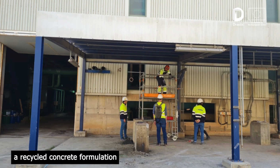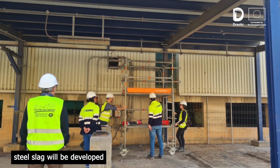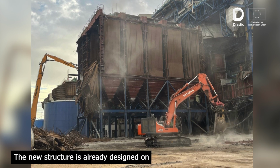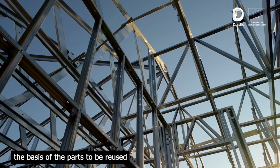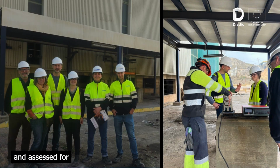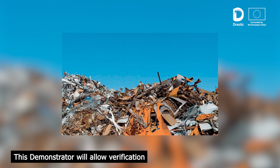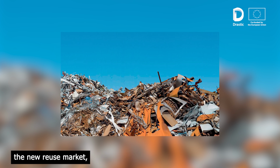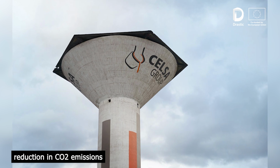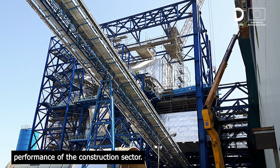In addition, a recycled concrete formulation in cladding with up to 30% white steel slag will be developed and used in the new construction. The new structure is already designed on the basis of the parts to be reused, and the donor structure has been mapped and assessed for dismantling and transport. This demonstrator will allow verification of the capabilities of the new reuse market, which will guarantee a reduction in CO2 emissions and an improvement in the environmental performance of the construction sector.